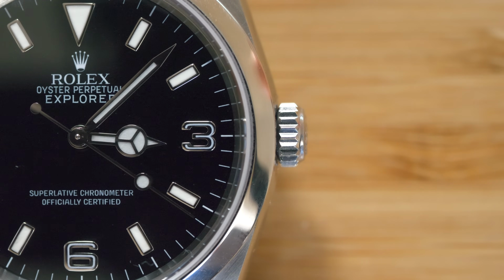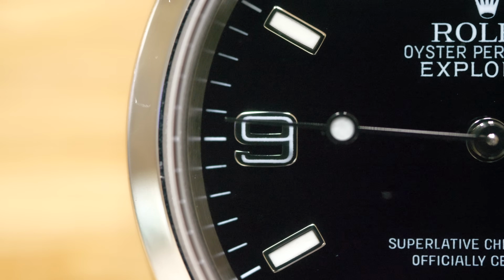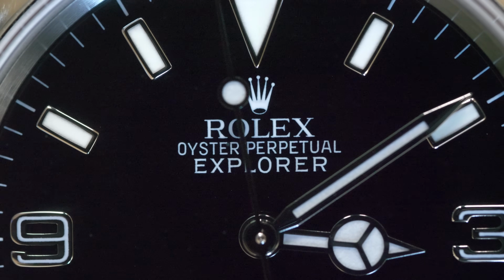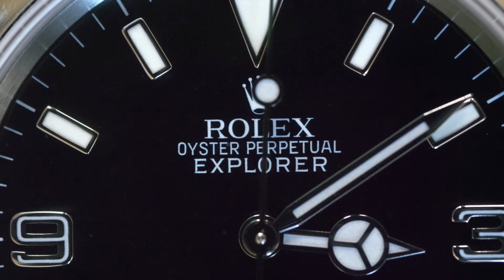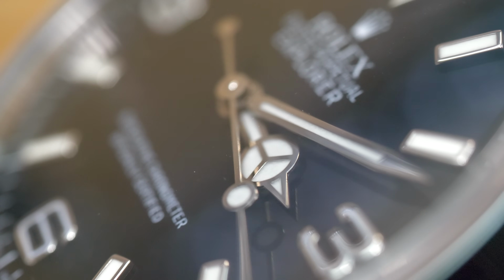This is a functional detail that makes the time easier to read, and it just sets it apart from other Rolex models. The only other flourishes on this dial are the applied white gold indices and the Rolex logo at 12 o'clock, and of course the iconic Mercedes hour hand.